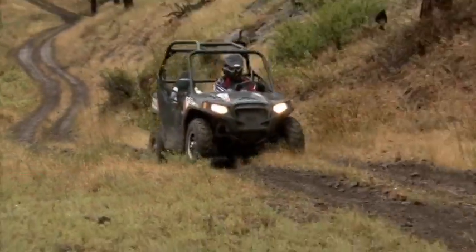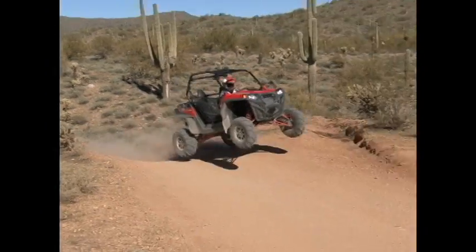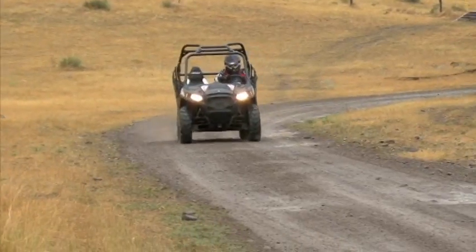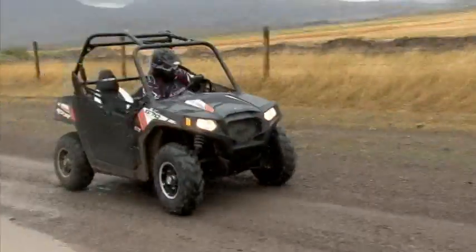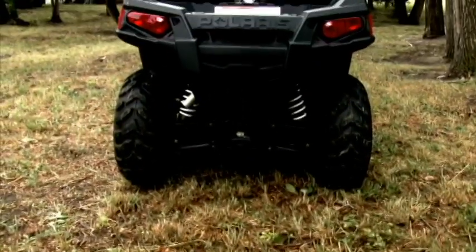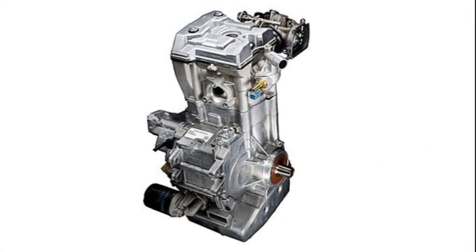For those not familiar with the RZR 570, Polaris took the RZR 800, added in some technology from the XP 900, combined it with an all-new purpose-built ProStar engine, and the 570 was born. The performance-focused, fuel-injected 567cc ProStar engine was purpose-built for the RZR. It shares the same 4-valve double overhead cam design as the XP ProStar 900 engine, but with one less cylinder.